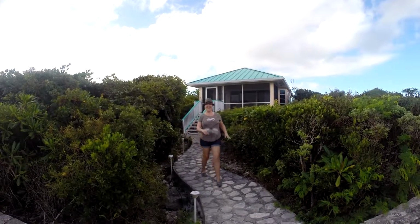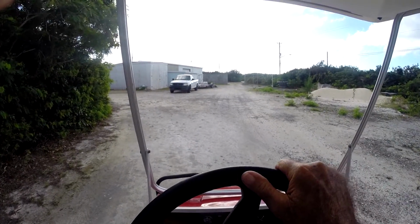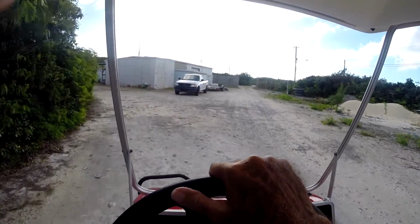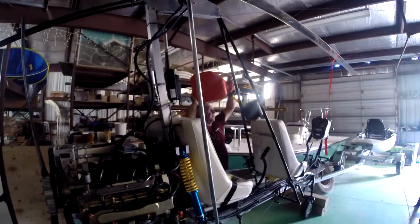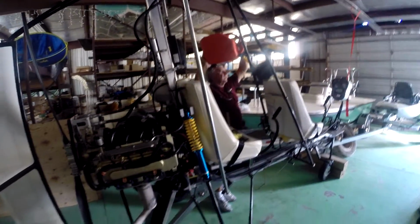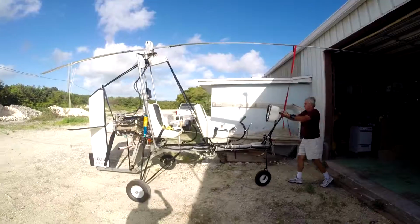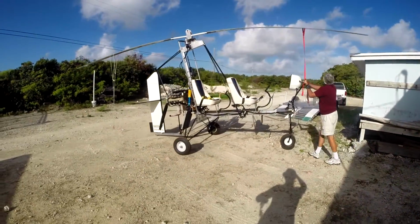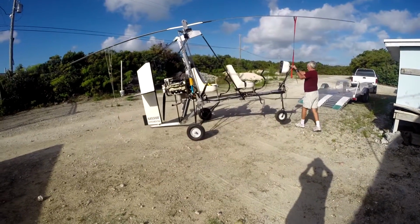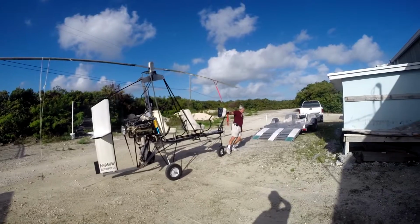Oh, here comes my co-pilot, and we'll be ready to go in a few minutes. We'll drive down and go to the airport. We're at the metal building, and the gyro is stored inside. We'll go around, we'll go inside and check it out, put some gas in, put about 4 or 5 gallons in each seat, and push out the gyro, and put it on the trailer, and off to the airport we go.